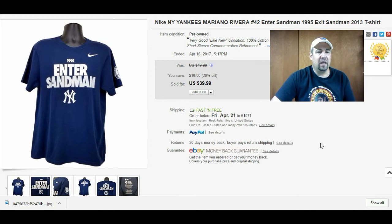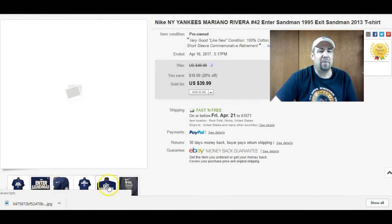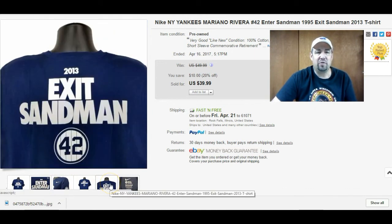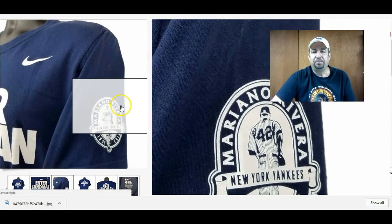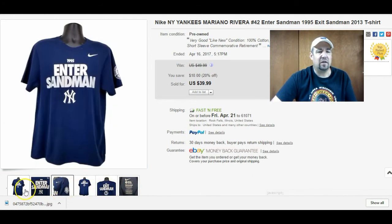And this here is a Mariano Rivera. It's like a retirement commemorative t-shirt. This is called the Enter Sandman or the Exit Sandman shirt. So on the front, it says 1995 Enter Sandman, and then on the back, it has 2013 Exit Sandman. Really, really cool shirt. It's got the Mariano Rivera logo here on the sleeve. Looks like that. So basically, like I said, it's just your regular basic Nike dry fit shirt.